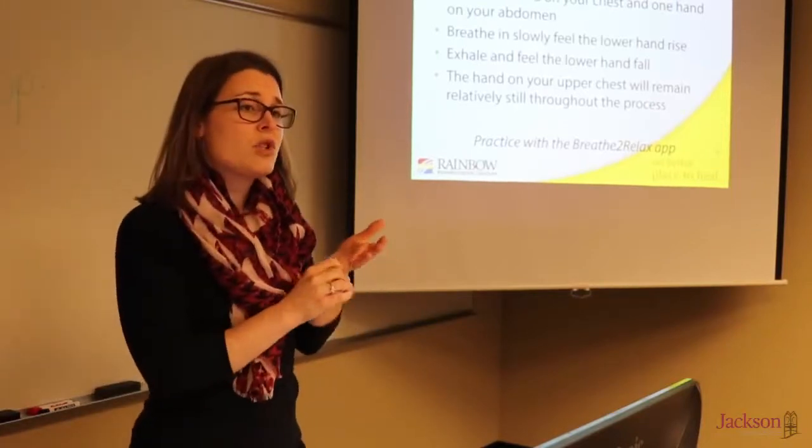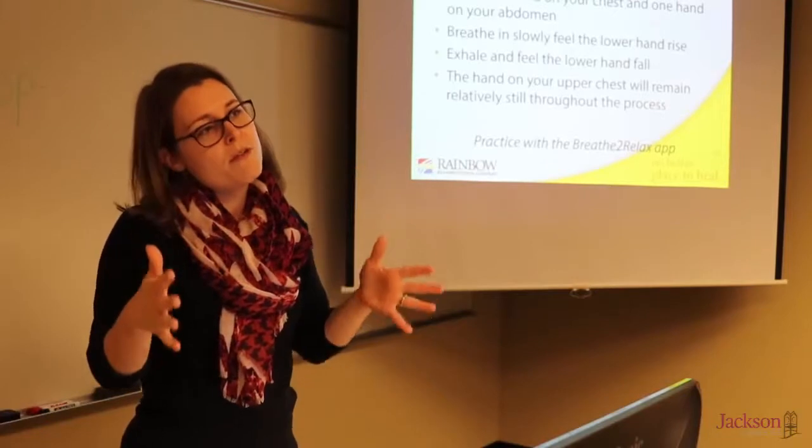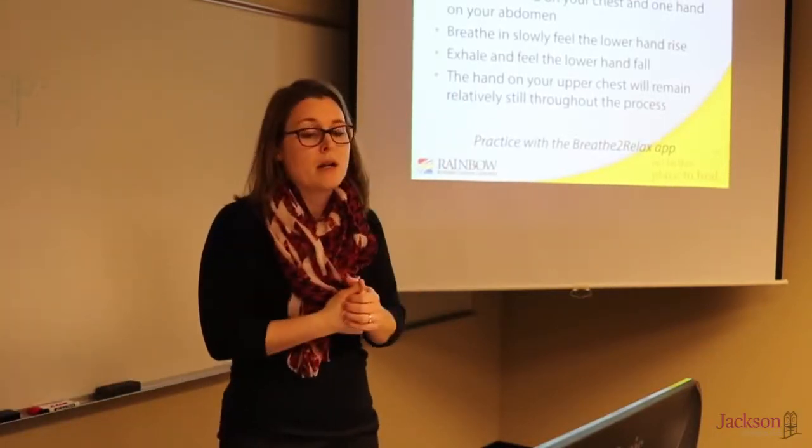It also has a visualization exercise. You can choose a rainforest scene or you can choose a beach scene. So you get some of that other feedback as well.